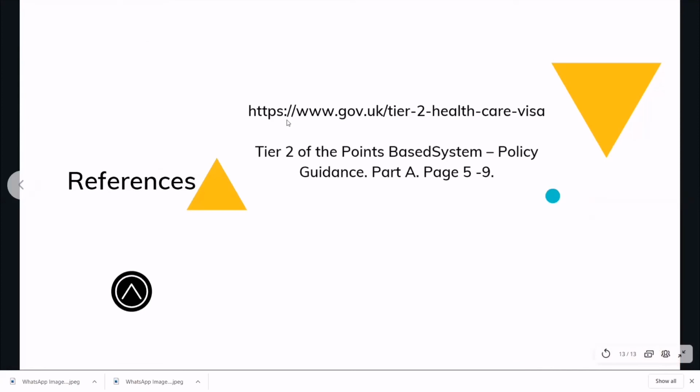So these are the references. This is where I got my reference from. I got it from the gov.uk Tier 2 Health and Care Visa page online. I also got it from Tier 2 of the points-based system. There's a policy guidance document, part A from page 5 to 9. You can also check it out yourself.